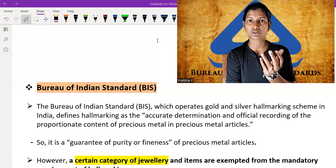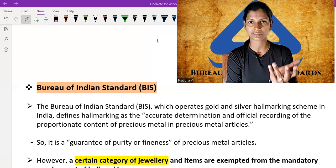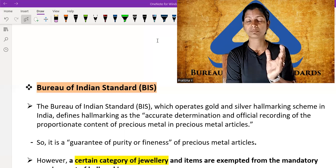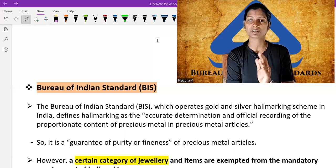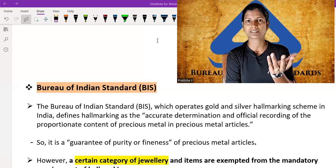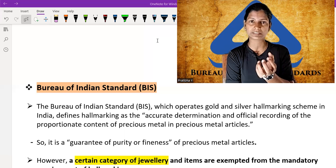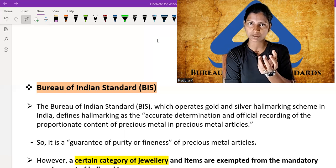Some articles do not require this hallmark, such as those for exhibition purposes, like in international or national exhibitions. Some items are exempted from this mark, but most of the items used in our daily life, in our marriages, in our pujas, carry this hallmark to identify what amount of gold or silver is present in our jewelry.